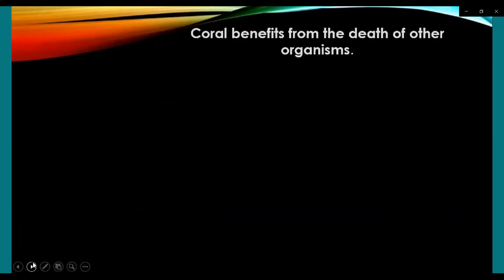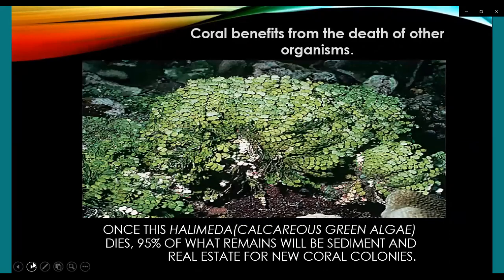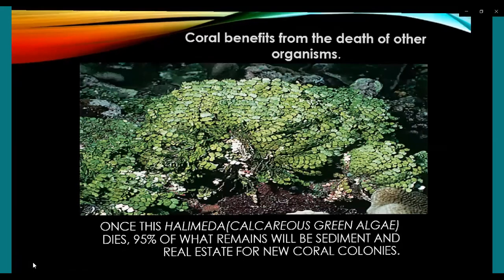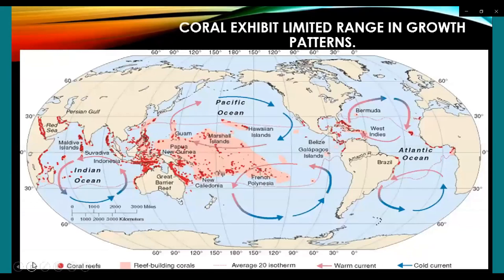Coral benefits from the death of other organisms. Once this happens, calcareous green algae dies. 95% of what remains will be sediment and real estate for new coral colonies. Coral exhibits limited range in growth pattern. Here you can see where they are found.